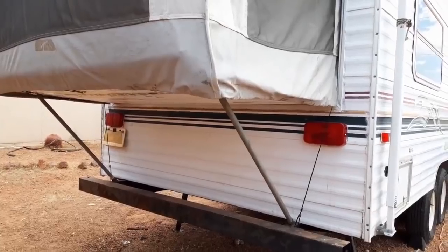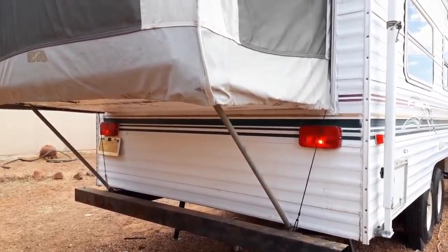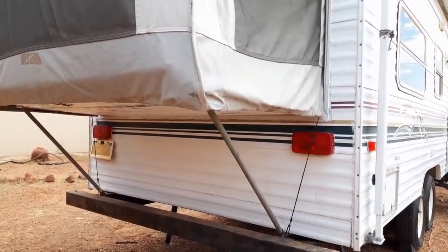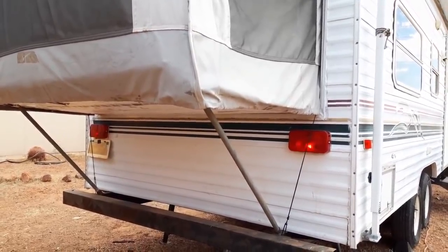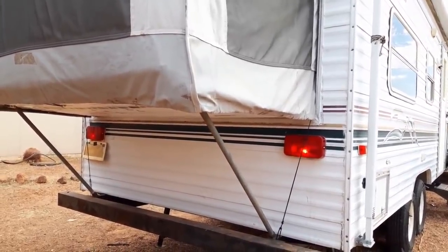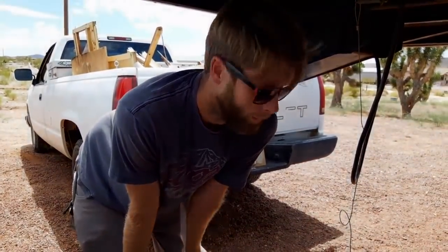Alright, you want to go to the back? Yep. Yes. Both of them are blinking. Yes. Right now? Yes. Okay. We got the brake lights working and everything, so that's a huge plus, right? Yeah, and the hazard lights work, so that's good.